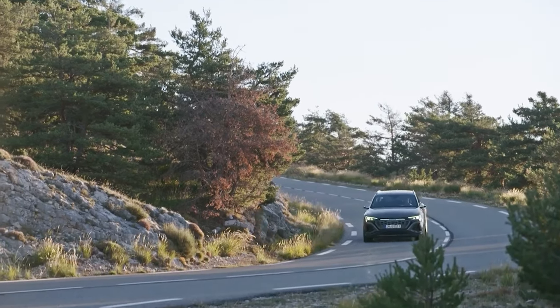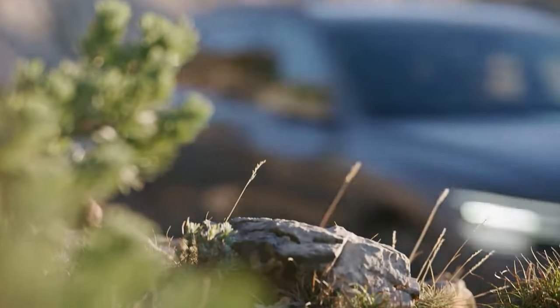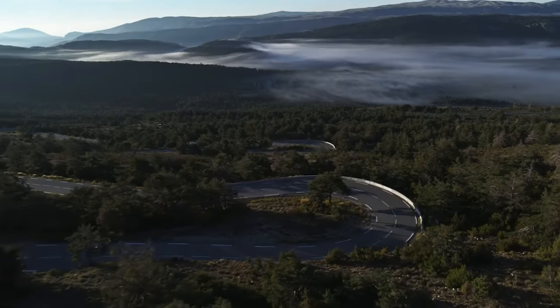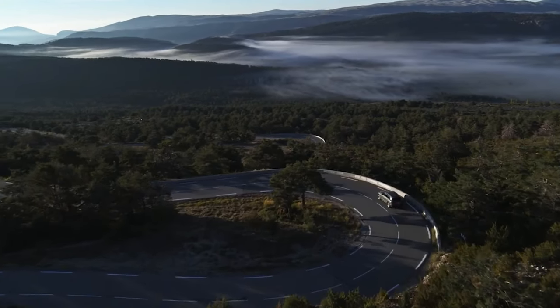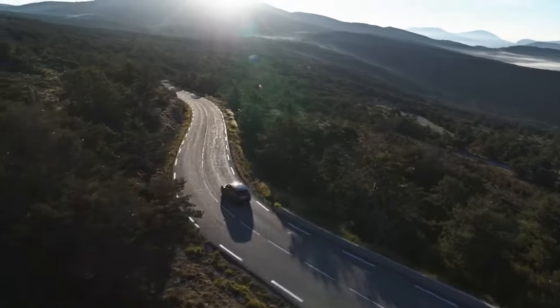Just as before, Audi's range-topping electric SUV is available in two body styles, the regular SUV and the swoopier sportback model. It also comes with three refreshed powertrain options, new optional extras, and updated interior technology.